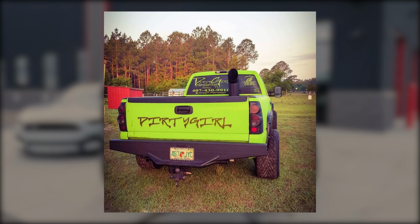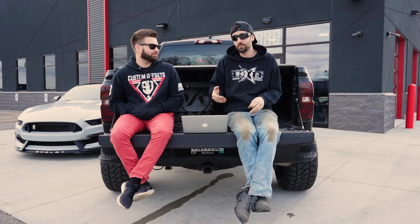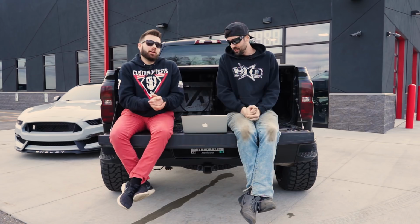I'm also not a huge fan of stacks, but again, I get it. You want the extra... I don't agree with it, but I understand that. At least he did something. Cutting a muffler off. You actually have to put work in to get a stack.